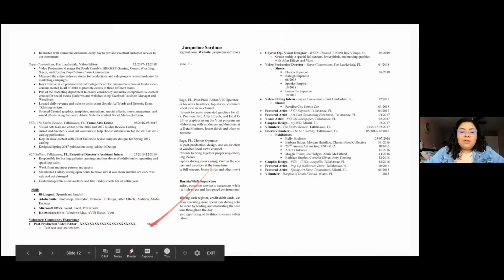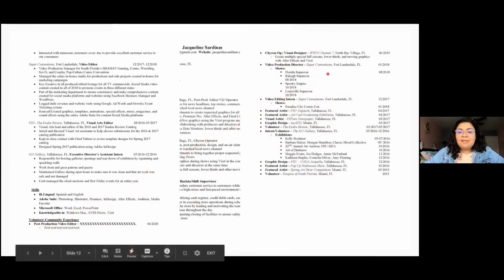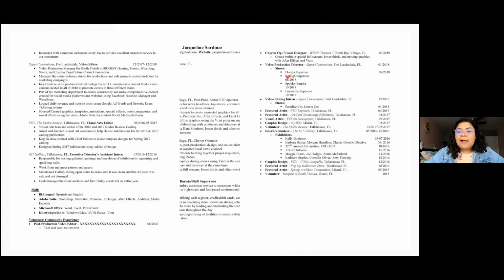So down here is your community experience. Again, it's all organized. If I were to stick a line through all of these, it's all organized. But notice here, the spacing was wrong. Because I added this, it bumped over, because you're adding more spaces, obviously, in Word. So I'll backspace this and it'll match up with all of this here. So this is a good example of what I mean.